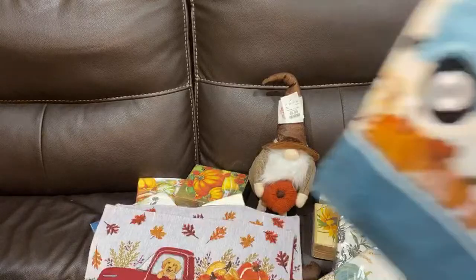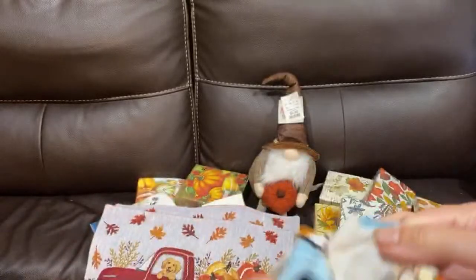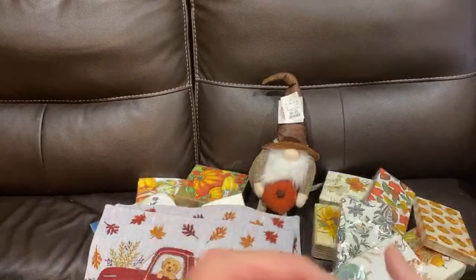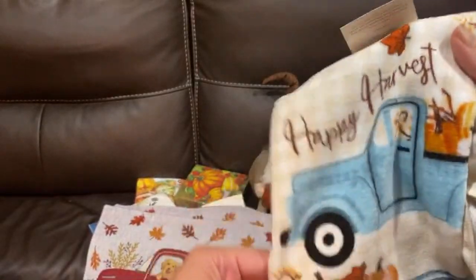And then look how cute these are. And these are really nice and soft, not hard. Instead of the red truck, there's a lot of blue. This is the blue truck. Really, really nice.